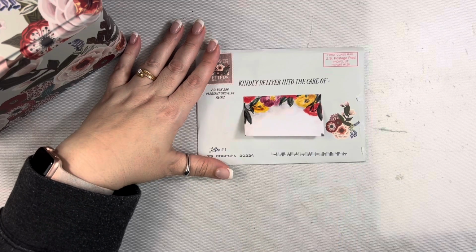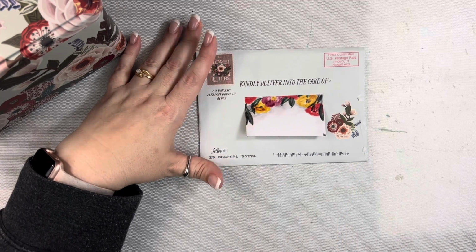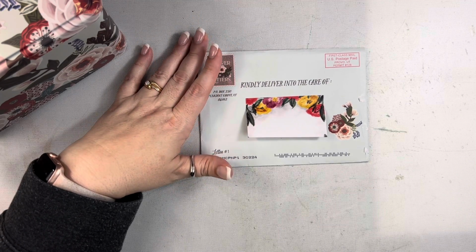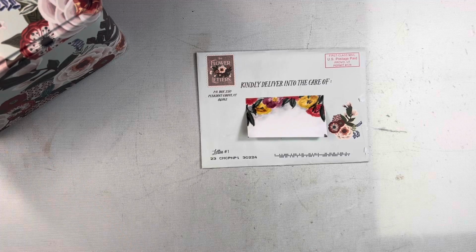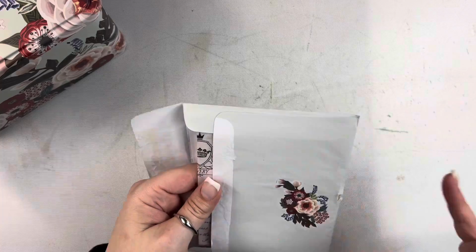I've already received my first letter. You can see it here. They also have matching tins that coordinate with whichever subscription you're doing. The one that I chose is called the Adelaide Magnolia Collection. They just opened a new one within the last couple of days, called the Orchid May Collection, and they have different genres.